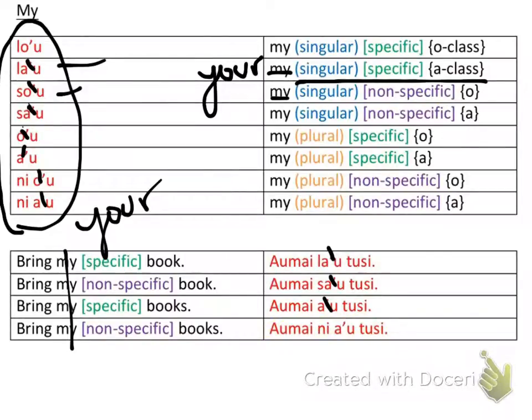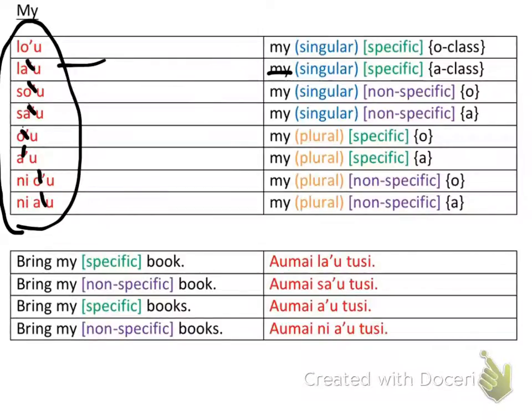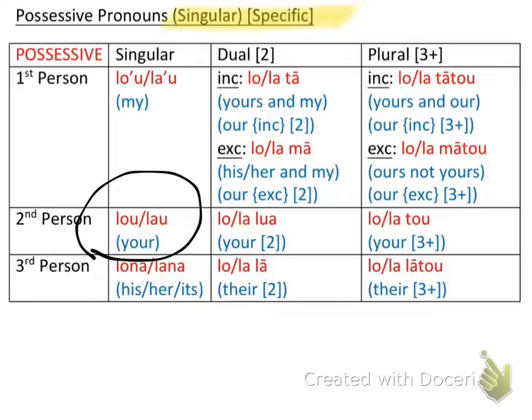Okay, so hopefully this helped, realizing that "your" and "my" are very closely related. All of the rules overlap. You just take away the glottal in the middle of the A or O and then the U, and you can use the same principles.